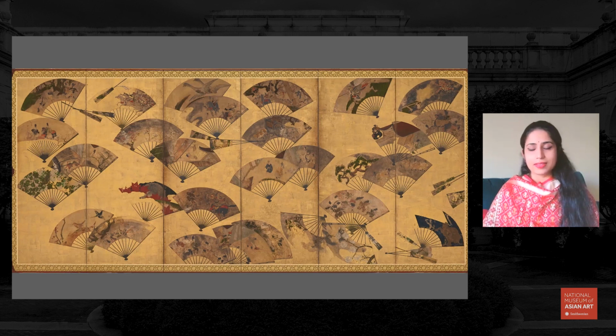Thighs, knees, lower legs, feet, the neck, the face, and the head.